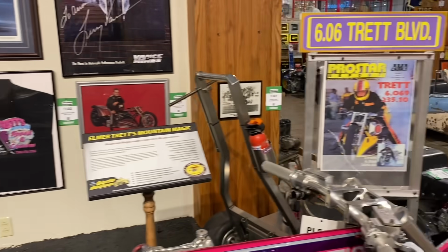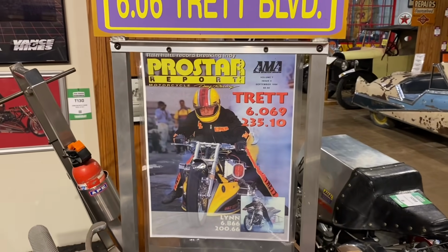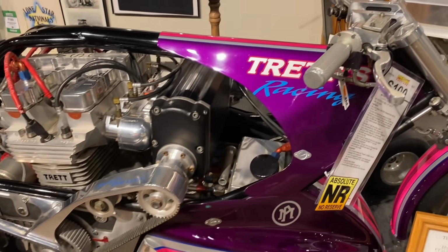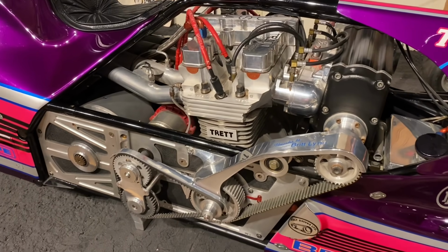And Larry "Spider-Man" McBride, who was a protege of Trett, who was the first in the 5-second zone in 1999, will tell you in '96, Elmer Trett had 5-second power. In fact, he probably could have cracked into the fives in November of 1996.